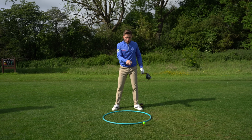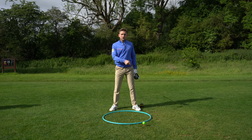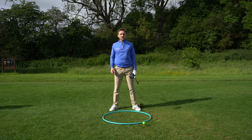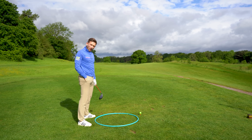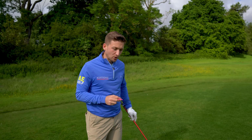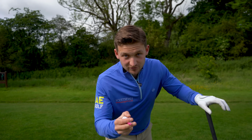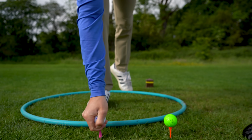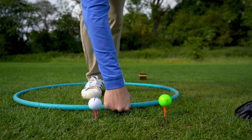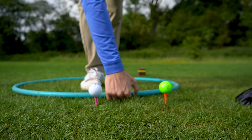You'll see now the ball position is really far forward. As we learned at the start of the video, this means we're swinging too much out to in. So what I need you to do now, come and look at where I'm going to place this. Our white ball represents where we're going to move our ball to. Have a look at this as I put it down, our ball position moves that far back. So again, it's roughly about 2 fist widths, isn't it? But on both of them.